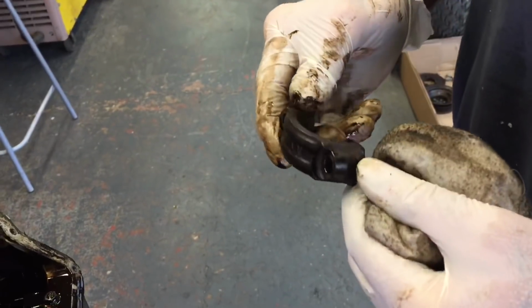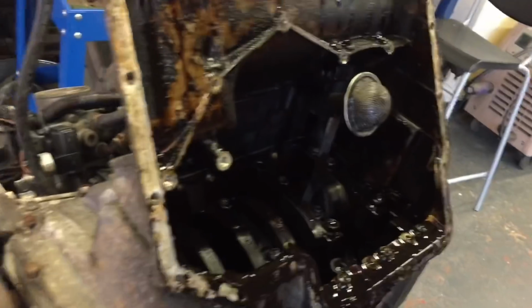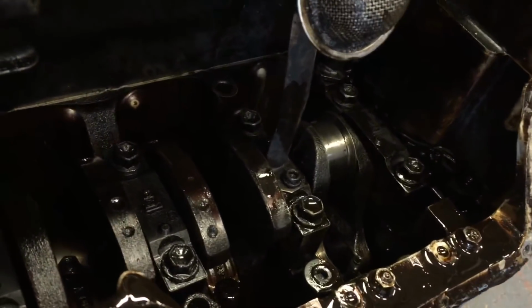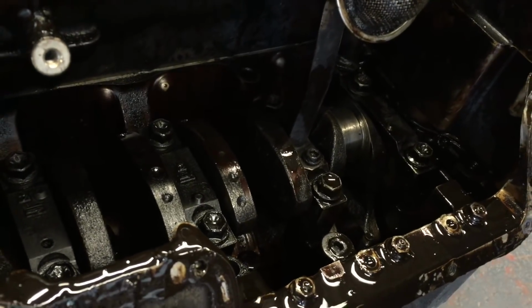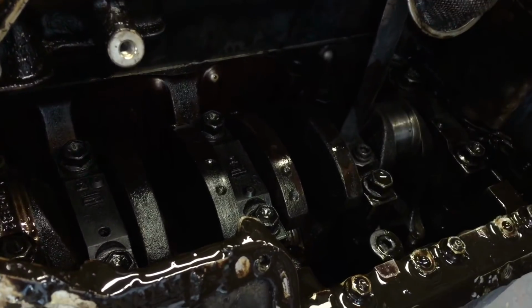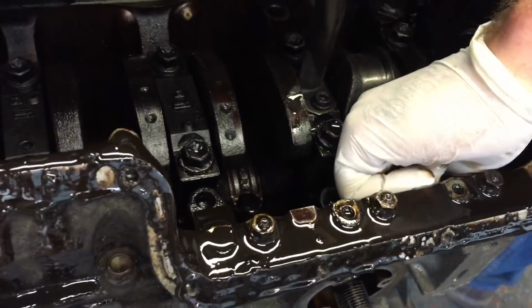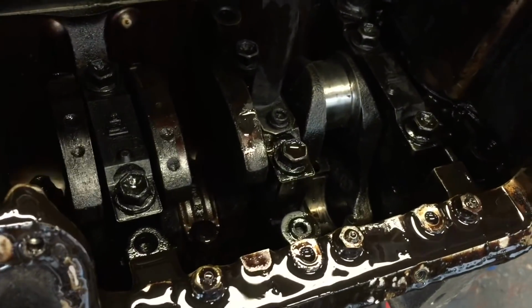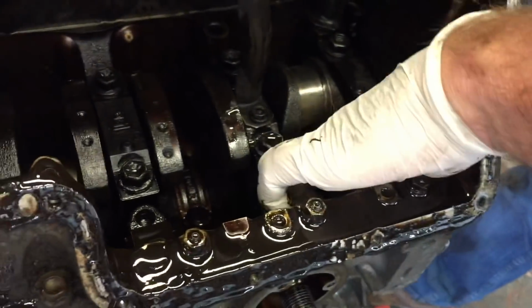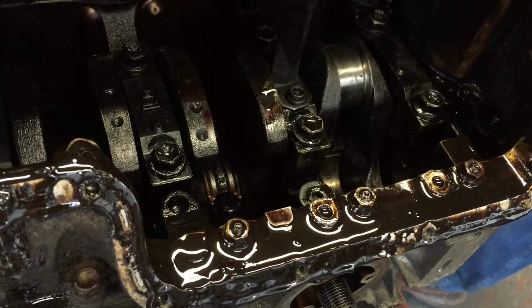Oh dear. Where's the nuts? That must have made a right racket. Well, of course, you're not going to hear it, the air defender's on anyway. Guys, can you believe that? That cap has actually come undone. And you can see there's even a bolt missing out of the con rod, the stud. The stud's probably snapped off, hasn't it? That's what's probably hit the journal on the crank and snapped it off.